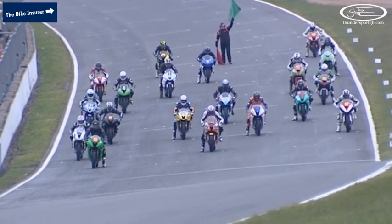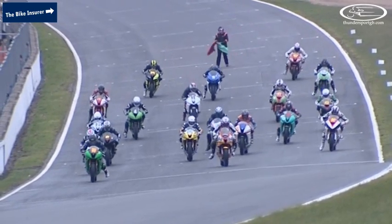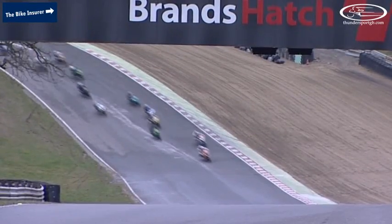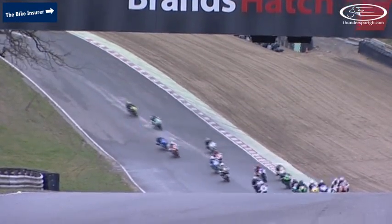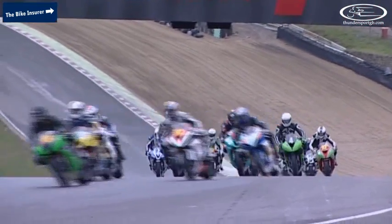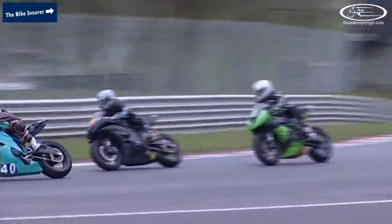Keep an eye on race 1 winner, number 66, Dan Freer. You can see him just in the yellow machine flying through the middle. Thanks to the fact that there are a number of riders missing, he's really gained out of that, because he was flying through there and will surely move up into first, second, third maybe. And it looks as though it's Lee Williams that's got the hole shot as they make their way into Druids. It is indeed Lee Williams with the hole shot.